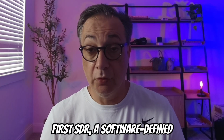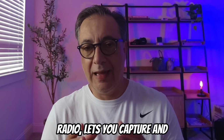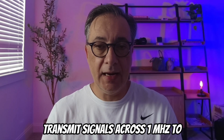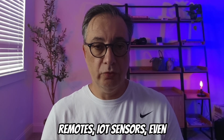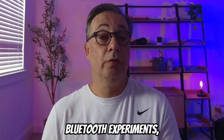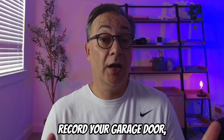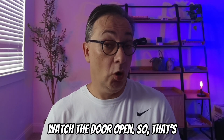HackRF One, your first SDR, a software-defined radio, lets you capture and transmit signals across 1 MHz to 6 GHz. That means garage remotes, IoT sensors, even Bluetooth experiments. Mini demo idea: you can record your garage door remote signal, replay it, and watch the door open. So that's the SDR power.